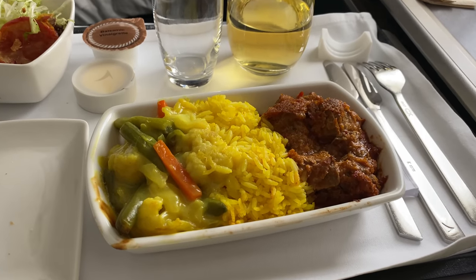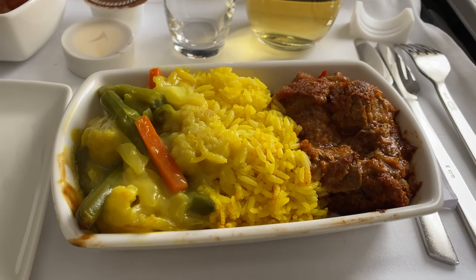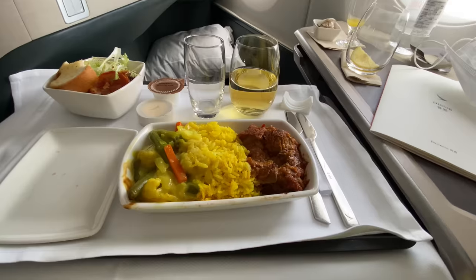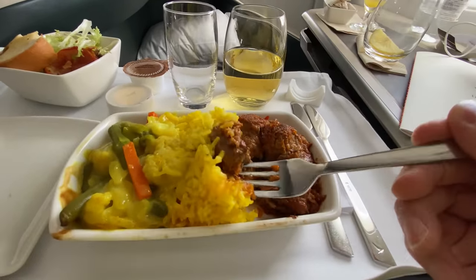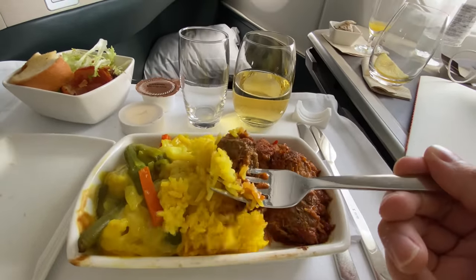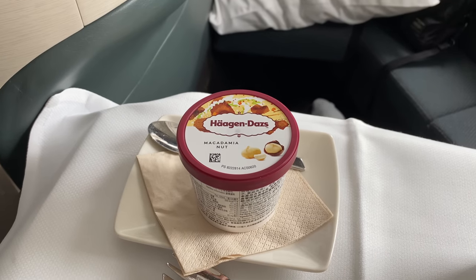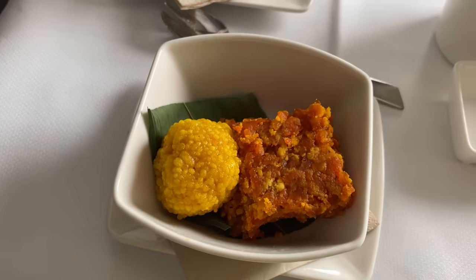For the main course, we were given three options, a Chinese, Western, and a Malaysian option. I went for the Malaysian beef rendang. This Malaysian beef rendang has got vegetable curry and turmeric rice. Let's give it a try. The combination of beef, turmeric rice, and vegetable curry is just simply amazing. You can dine at your own pace, so whenever you're finished with your course, the crew will come collect it and give you the next course.